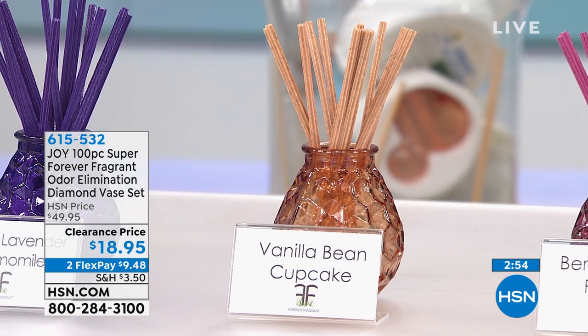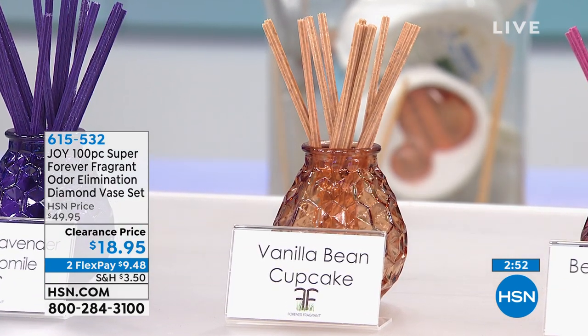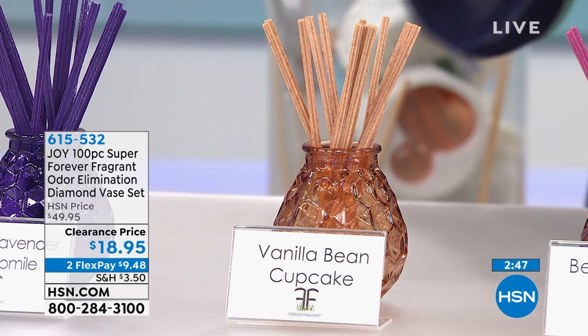There's your vanilla bean. Of course, we've got a scent for every taste. You know who you are. Do you like berries? Do you like gourmand smells? Then you'd go for the cupcake. Mm-hmm. Do you like those soothing scents? You would go for the lavender. But whatever you choose today, they're made like fragrance. They are absolutely made like fragrance.